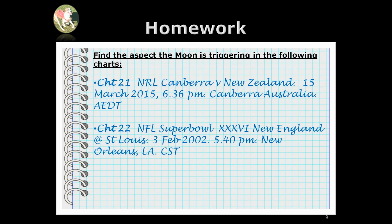Okay, some homework. Find the aspect the moon is triggering in the following two charts. The first one's an NRL game, and the second one, a little bit tricky, is the NFL Super Bowl 36. So pause it now and have a go.